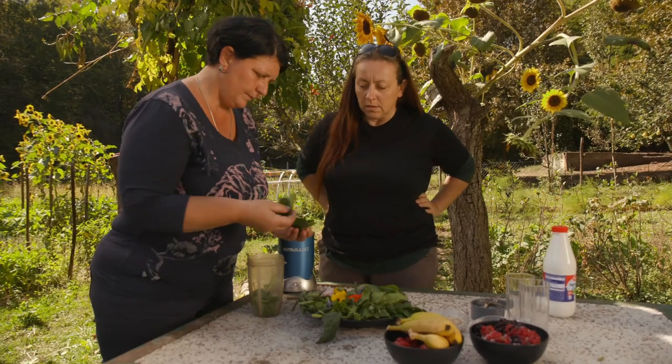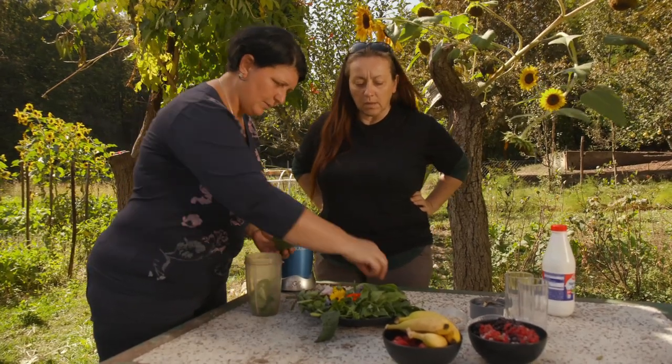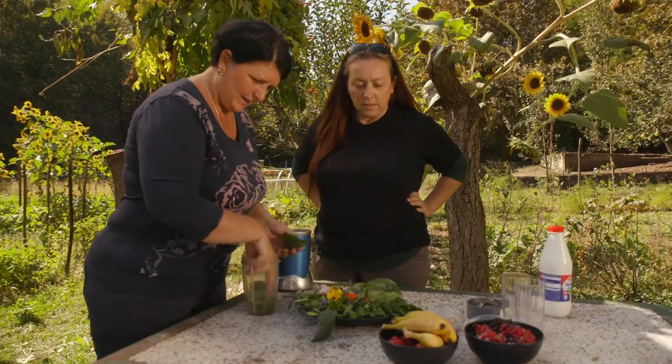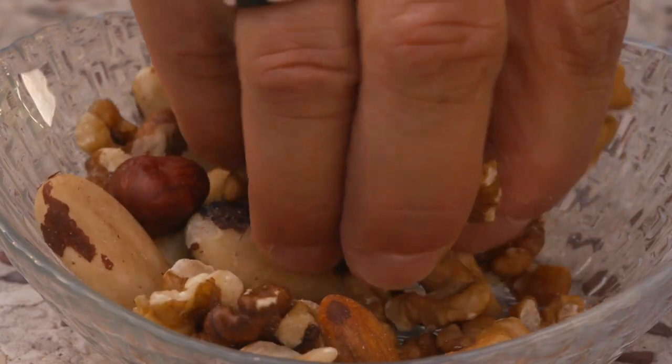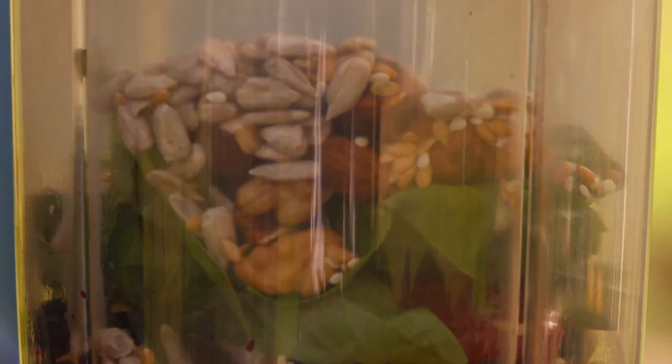Biba prepares Sanja one of her famous smoothies, which includes some freshly picked leaves and flowers, combined with nuts and berries.